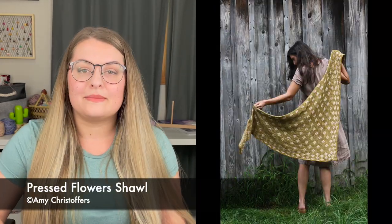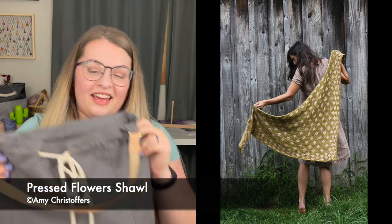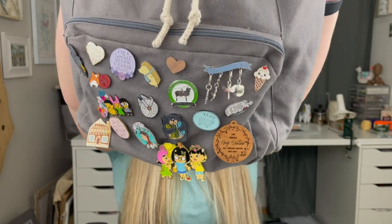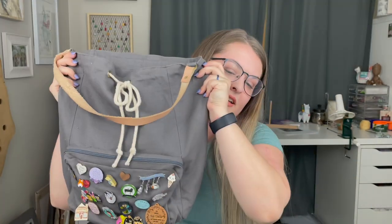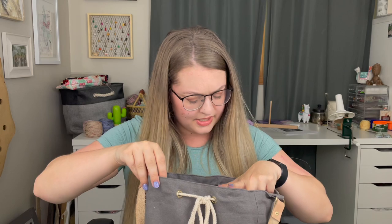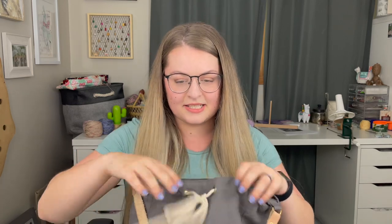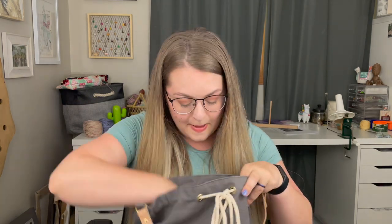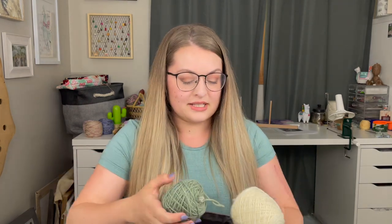Okay, so I'm back. What I cast on for the Bloom Baby Bloom make along is a pressed flower shawl. It's a pattern by Amy Christoffers. I have it in one of my favorite bags ever because it's covered in adorable pins. Super cute. I've used it as a purse before. It tightens up, and then it's got the strap. Anyways, it's very jingly because of all my pins. But let me show you the yarn I'm using for my pressed flower shawl.